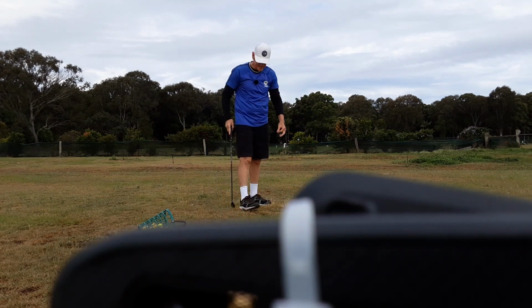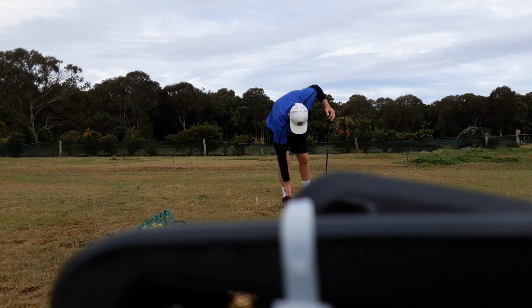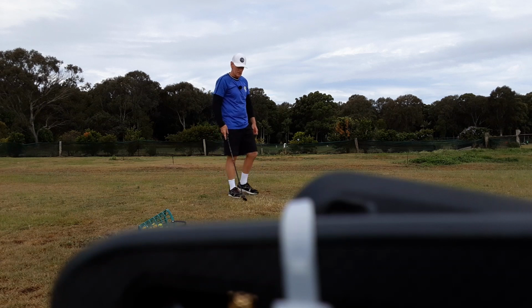That's up with the cows. The cows wouldn't be in play with a 5-iron normally for me today, but that's landed in the middle of the cows. Didn't hit them because they didn't look up.